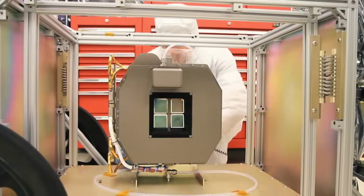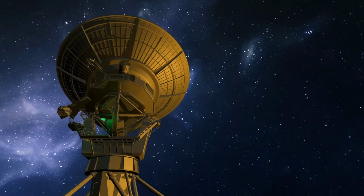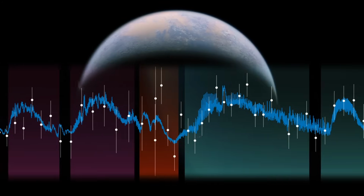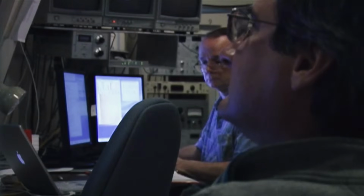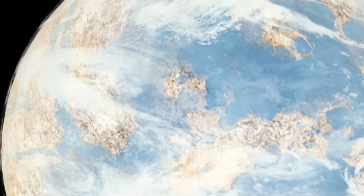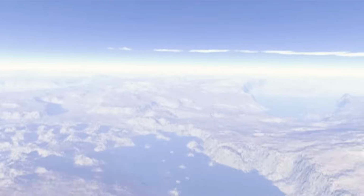New instruments, refined spectrographs, and smarter algorithms will seek to strip away more layers of the mystery. Every spectrographic fingerprint, every spectral dip in starlight brings us a little closer to confirmation, or recalibration. Science moves not with leaps of faith, but with patient, deliberate steps. And yet, some steps feel bigger than others. When we look at K2-18b, we don't just see another planet. We see a question written across the stars: are we alone?